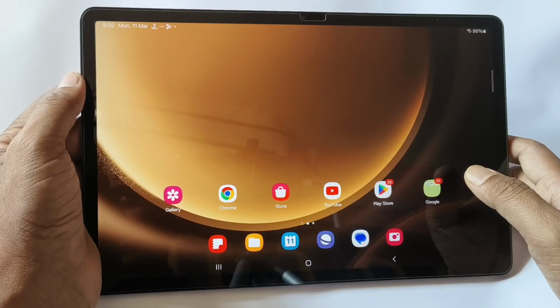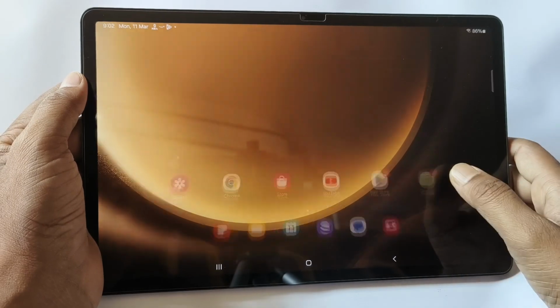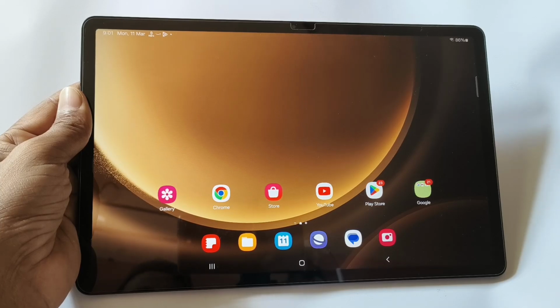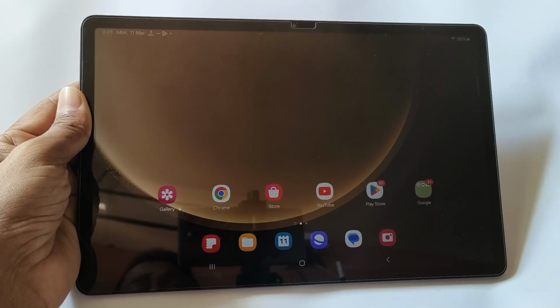So if you want a compact tablet, you can go for Tab S9 FE. This will definitely give you enough performance and will make you happy. Now the question arises whether you should buy Tab S9 FE or go for another tablet. If you have a tight budget and you cannot spend around 40,000 rupees and you want a tablet which will give you software updates for the upcoming 3 to 4 years, in that case you can buy Tab S9 FE.